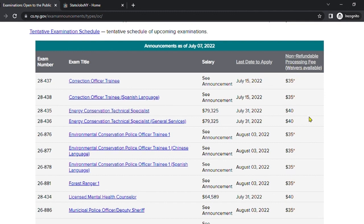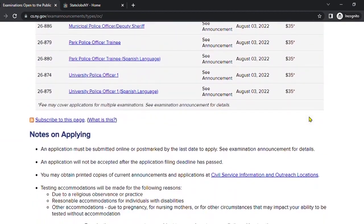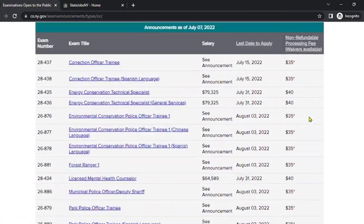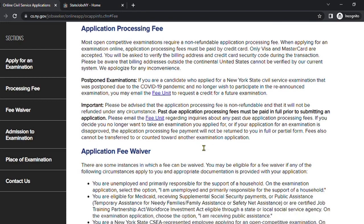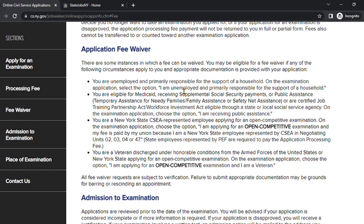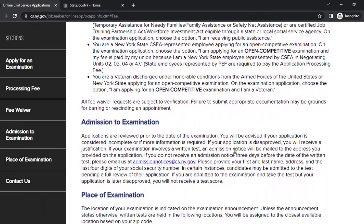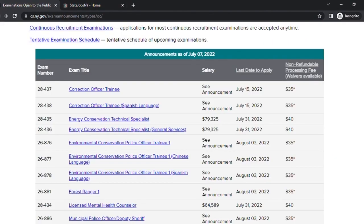Now this is waived if you're receiving any kind of governmental assistance, like SNAP, or if you're on welfare. You can check this out when you click on it. If I click on this, it'll show you the application processing fee, and then here's the fee waiver. If you are unemployed right now and receiving government assistance, you can select the option that says, I am unemployed and primarily responsible for support of a household, and you can actually get this fee waived. All right, something to read. You can go in here and read all about this a little more. And then we'll go back here.